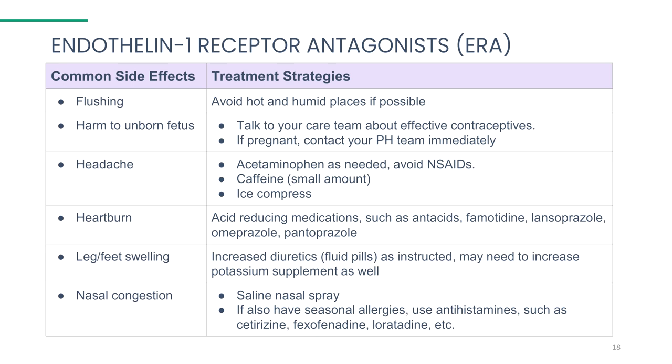For headaches, your best friend is acetaminophen. Avoid your NSAIDs medications, those like ibuprofen or naproxen, because they can increase swelling. And this class already causes swelling. We don't need more swelling in you. Maybe a small amount of caffeine can help, or ice compresses. Specific agents will be determined and discussed between you and your clinicians.